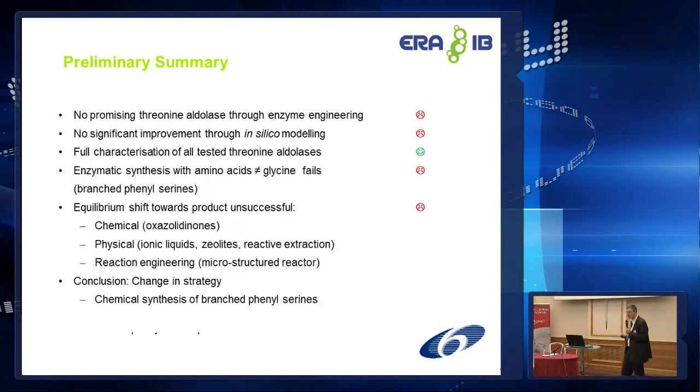So as a preliminary summary, we can sum up that there was no promising improvement for threonine aldolases through enzyme engineering. We had no significant improvement through in silico modeling.